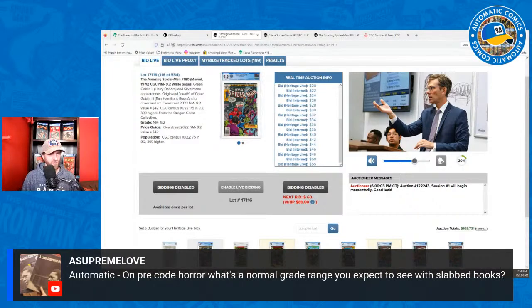All right. On pre-code horror, what's a normal grade range you expect to see with slab books? Probably in the threes, like the very good-ish range, good, very good to very good plus type range is probably pretty normal.